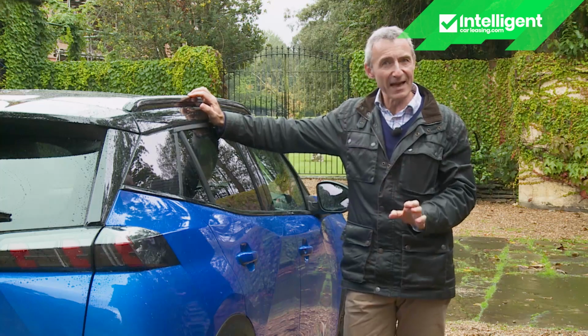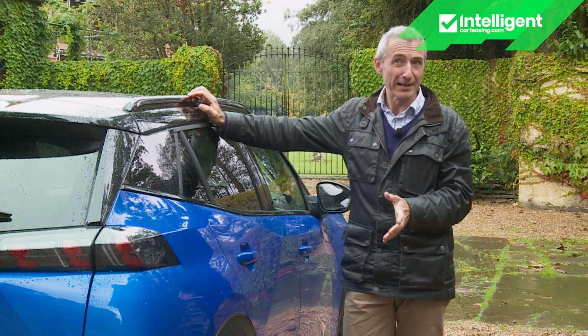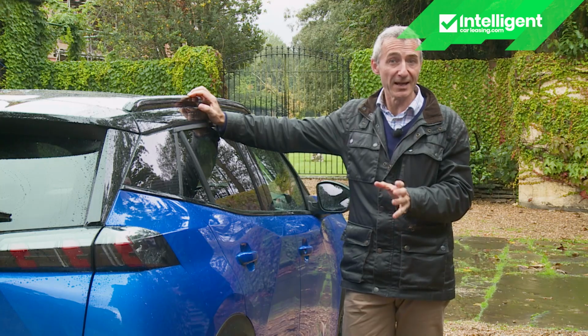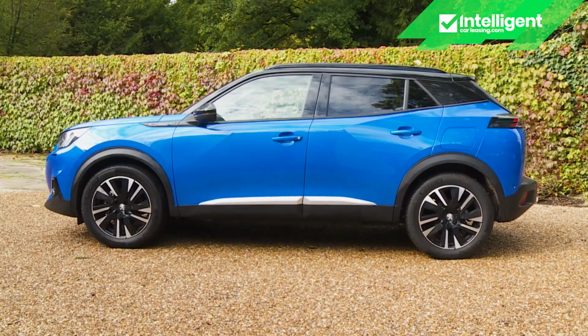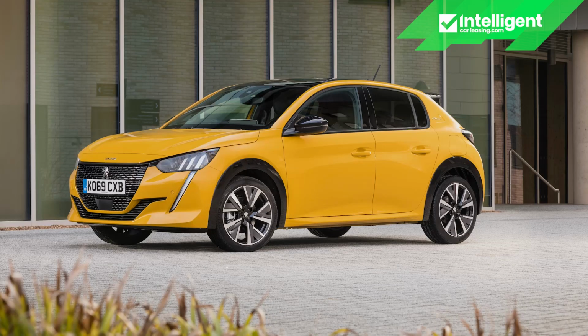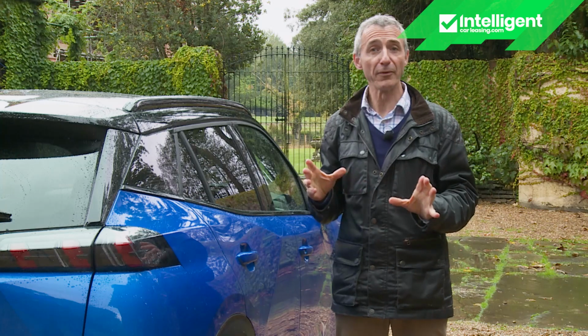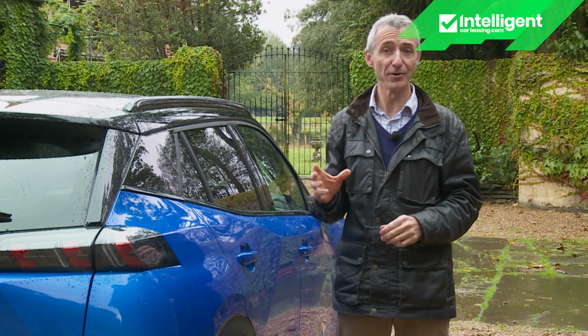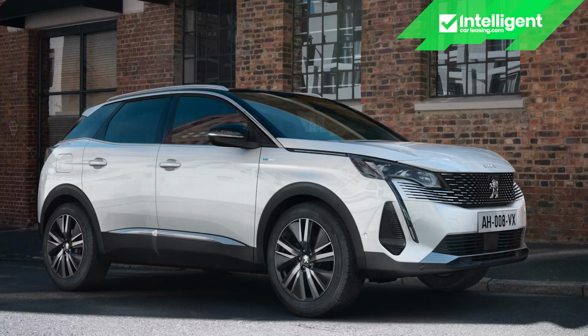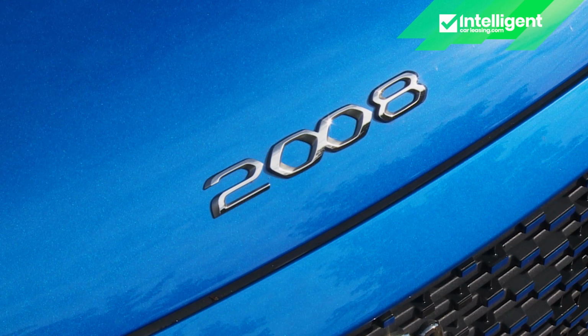But when we tested that car, it was when it came to the back seat that things began to unravel a little. Now, we've higher hopes in this regard here though, mainly because this 2008 is a useful 245mm longer than its small hatch showroom stablemate and 141mm longer than the first generation 2008 design. In fact, at 4.3 meters long, this car is actually only 150mm shorter than a mid-sized 3008 from the next segment up, which makes this 2008 one of the largest contenders in the class for compact crossovers.